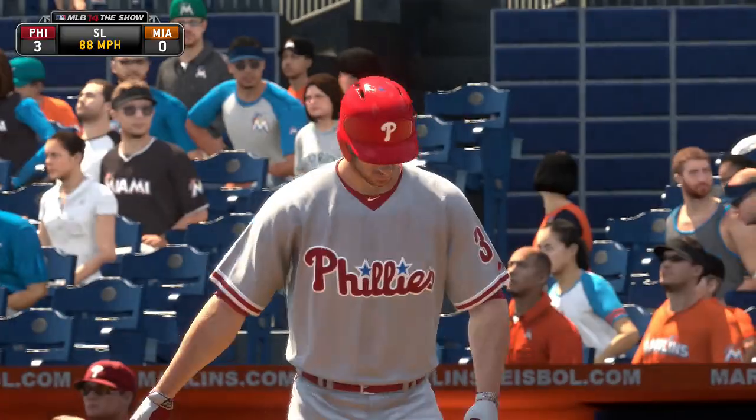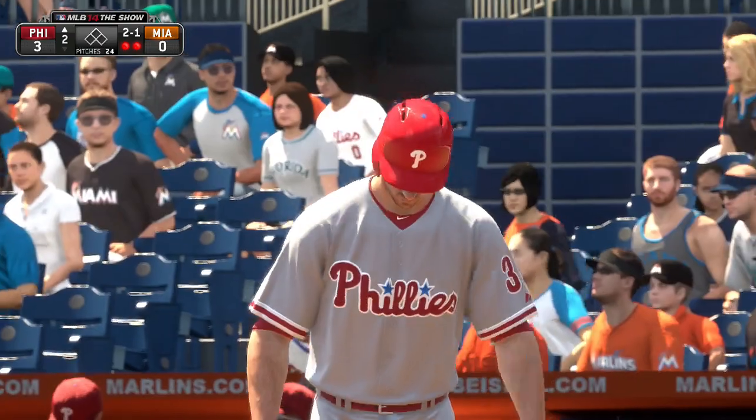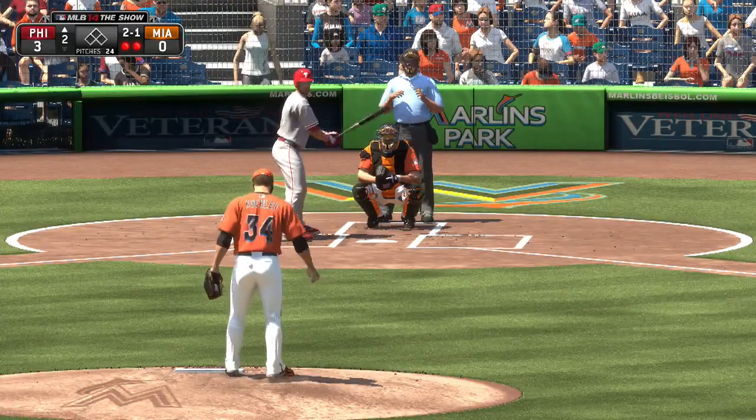No offer on that one. 2 balls and a strike. This guy is almost no threat up at the plate. I mean, you could get away with fastballs right down the middle if you wanted to.